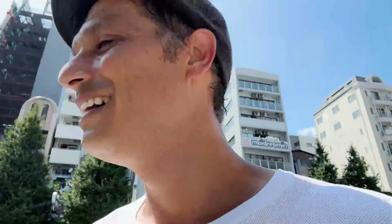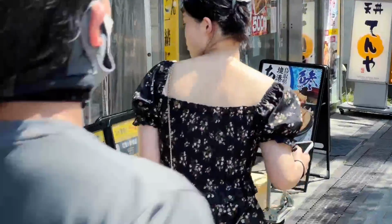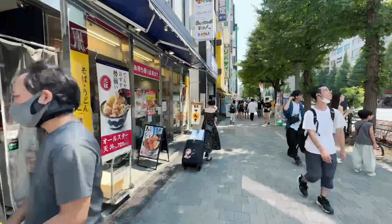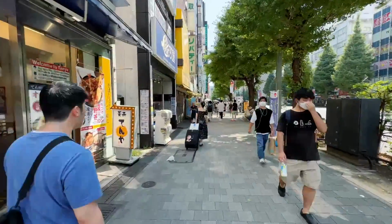All right. The one thing with Chuo Avenue is that you can't cross the street between the lights. Everybody does it, because there's no crossing. They should have a crossing. Just do it quickly. All right, let's walk on this side of Chuo Avenue.